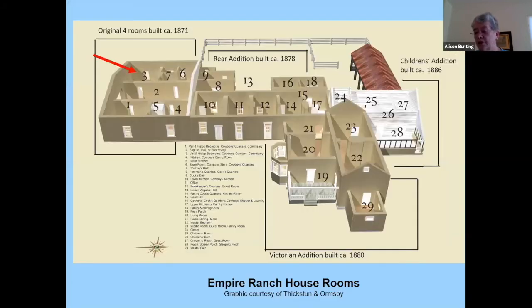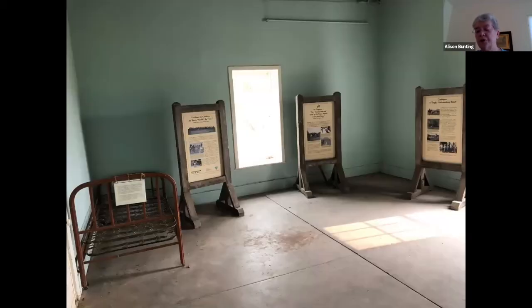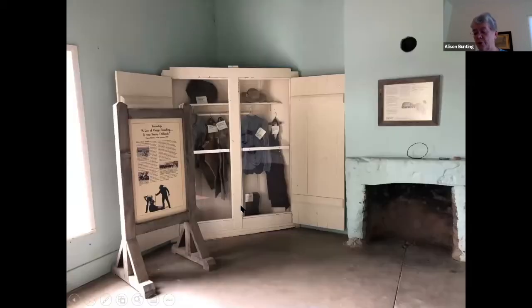We're now going to go across the hall into room 3, which was originally another bedroom used by Vail or Hislop. This room was later used as the cowboys' quarters during the Vail and Boyce era. It now contains part of the Cowboy Life exhibit, which was funded by the Arizona Humanities Council. During the late 1940s, 2 cowboys lived in this room. One had his bed in this corner, the northwest corner of the room, and the second had it in the south corner where you now see a closet.